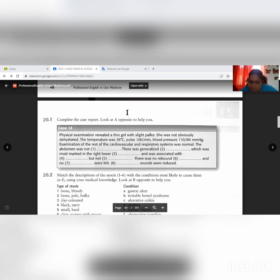There was generalized percussion tenderness, which was most marked in the right lower quadrant and was associated with rigidity but no rebound tenderness. There was no remote tenderness and no masses were felt. Bowel sounds were reduced.